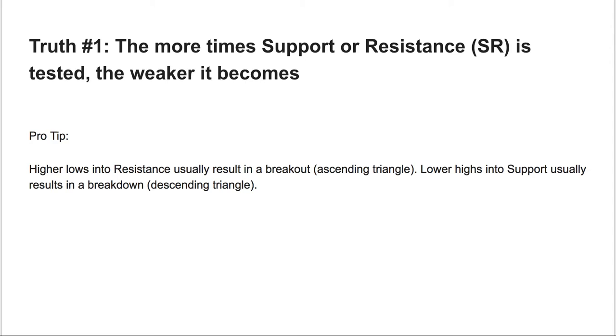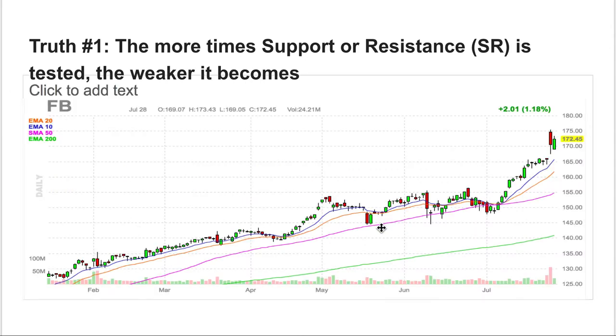One of the pro tips we really want to take a look at in terms of support and resistance is that if there's a higher low into resistance, it will usually result in a breakout. What I really mean is this. A couple of times it tried to find a higher low over here, but it actually didn't, so it broke down. This one didn't really find a higher low, but this one, look at it. It tried to make one more move, a higher low. Once it broke through, it's an easy way out.